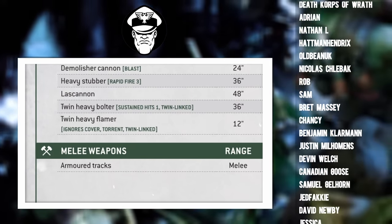But wait, I hear you cry. If the Stormlord is so good, why isn't it on the top of your list, Mordian? It doesn't seem to have any disadvantages. Well, unfortunately, there is one teeny tiny issue. It's an anti-infantry vehicle. That's what its main gun does. And 10th edition does seem to be becoming more and more mechanized, more and more vehicle-based.